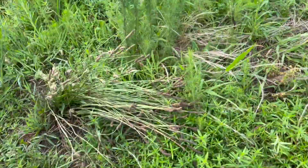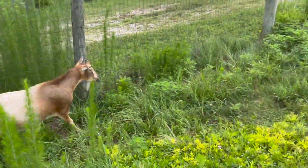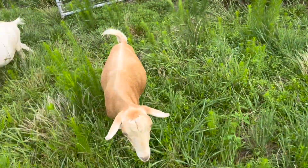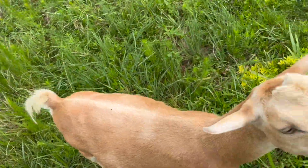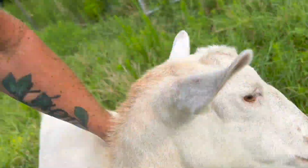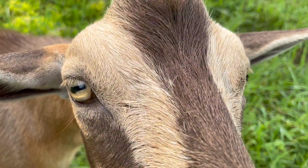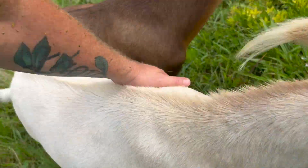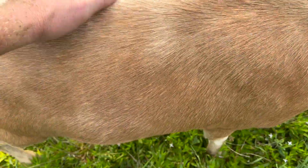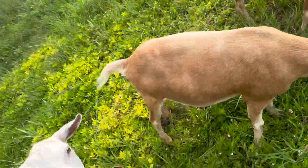All right, here's a big test. We got the boys coming over. We're gonna see how they do. This is what he wants. He wants me to pet him. Oh yeah, you do. Are you a good goat? Are you a good goat? What about you? No, you're the bad goat, aren't you? That's the mischievous one right there. He tries to play innocent, but he's not. Oh, boys. Oh, what is it? You guys need some attention. All right, what about that net? You guys want to check it out?